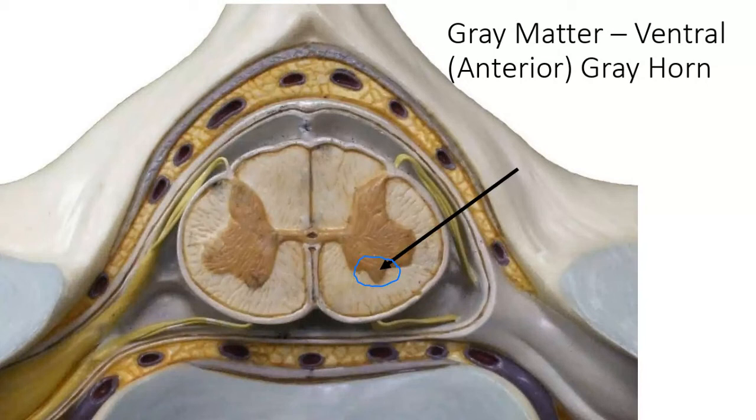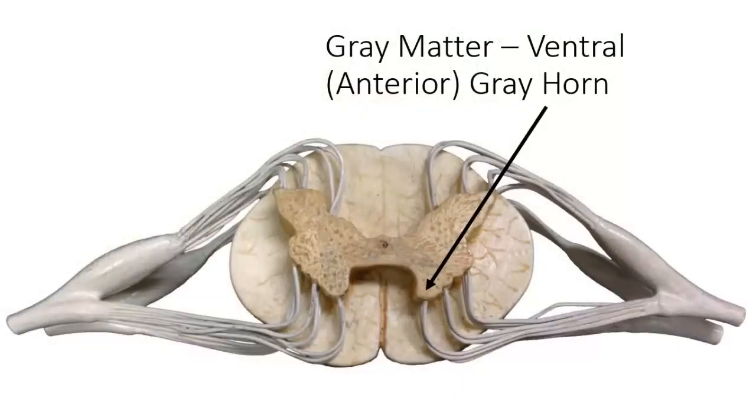All right. Good. And then I'll show you on this model. All right. So that's up here in the front. So again, these neurons are all sensory, and then these up front are all motor. Okay, sensory in the back, motor in the front.